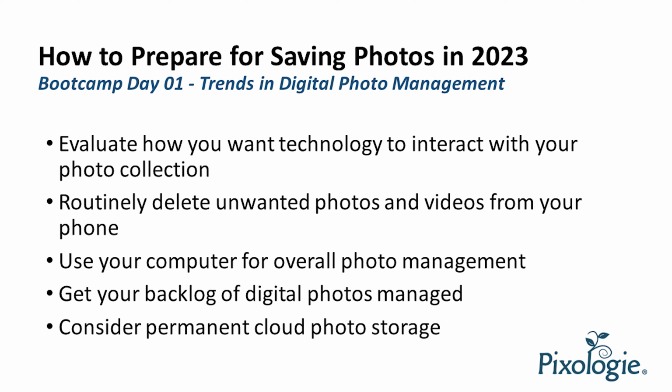The last thing that you might want to consider is permanent photo storage. We are ambassadors for Forever, and this is a company that guarantees to migrate your pictures to the newest technology for your lifetime plus 100 years. And you pay for the storage once. There is no monthly subscription for it.